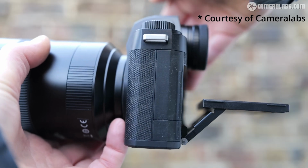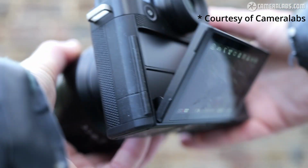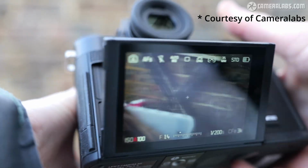And the SL3-S, I think, now has an articulating screen. It tilts up and down, but anytime you do that, it's even a little bit more challenging to seal that body. So having the fixed screen on the back, I think, is a good thing for the SL2-S compared to the SL3-S.